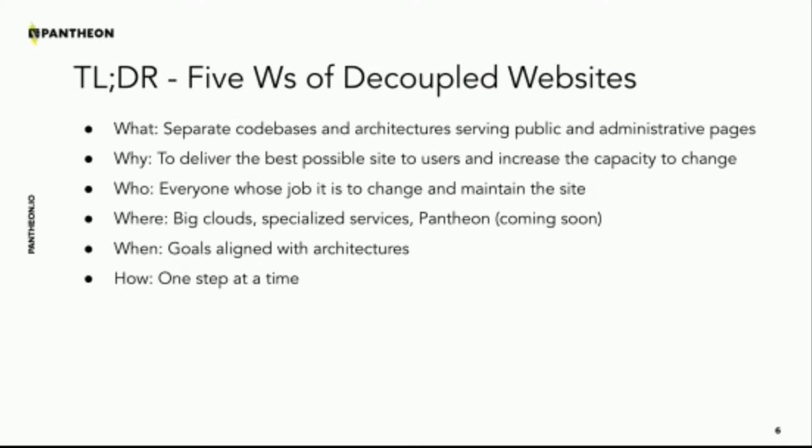And one of the most critical ways we think they do that is often by increasing the web team's capacity to change the site. When you separate out the public-facing side from the back-end side, often the main reason to do that is to make that public-facing side more changeable more quickly. Ideally, adopting these kinds of architectures will involve the buy-in of everyone whose job it is to make changes to the website on a regular basis.